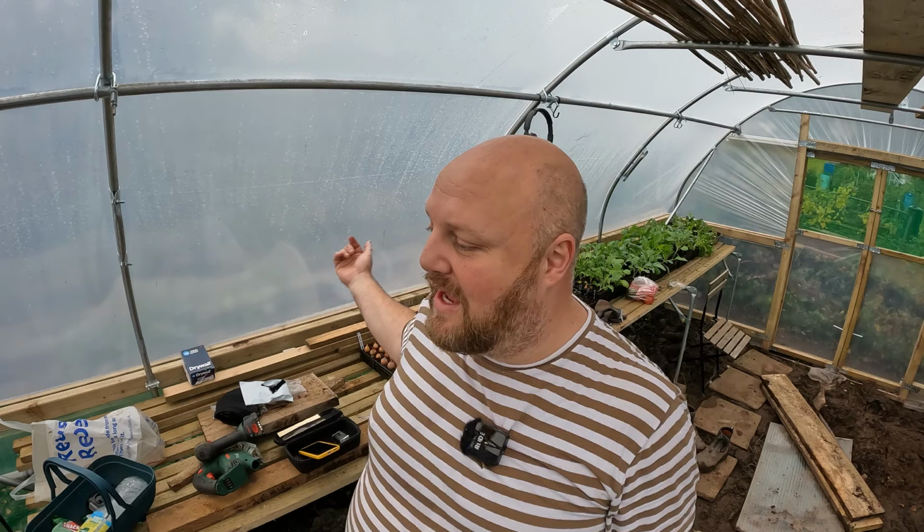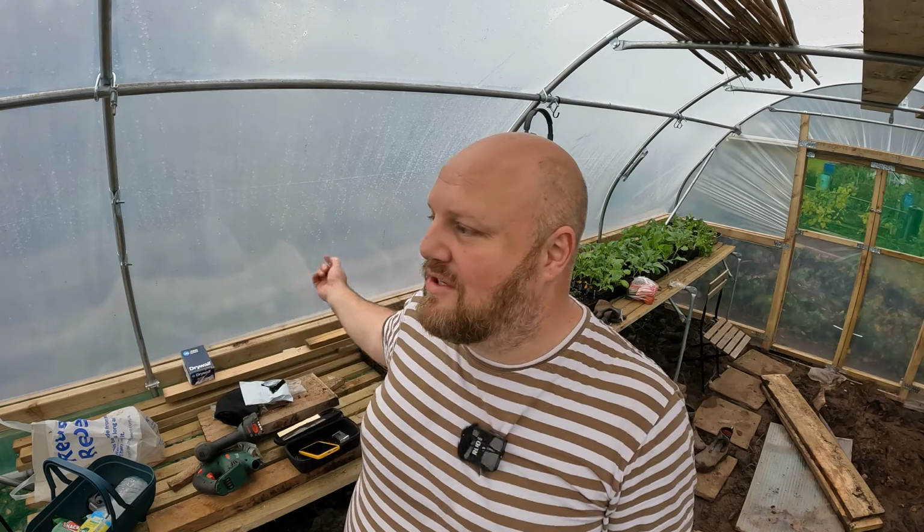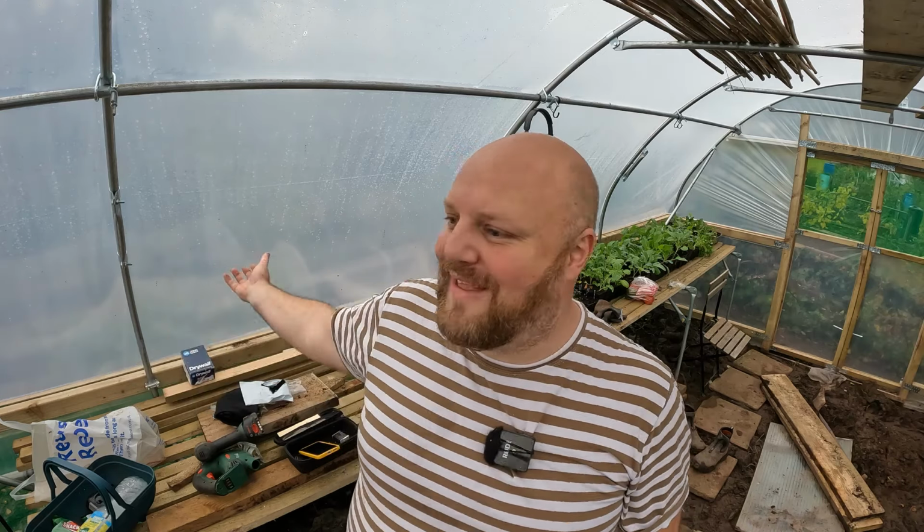But yeah, I'm toying with it for this week maybe, but I want to put another guttering on this side as well to stop the rain drowning that bed out there. But yeah, there's loads to do, but I'll get there.